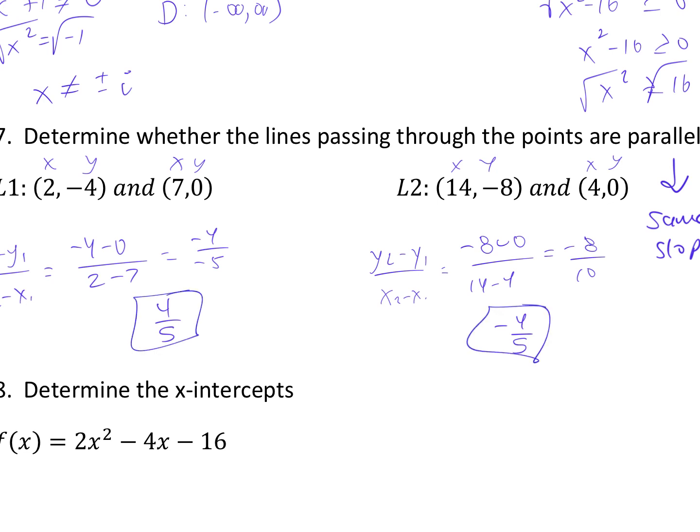All right, I have two options, or it's neither. Are those two numbers exactly the same? No. Are those two numbers opposite reciprocals of each other? No, so your answer is neither. Don't get fooled with that. Yes, I know that they're opposites, but they're not reciprocals. Yes, I know it's the same number, but they're opposite signs.